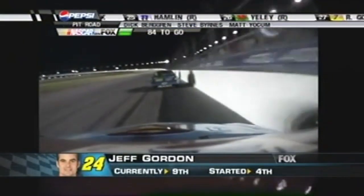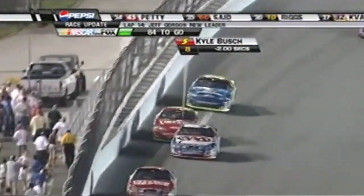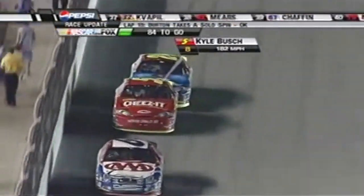Gordon tracking his teammate Kyle Busch. And I believe this is another one of those critical moments in the race for Jeff Gordon and his team. Can they make the car better? A Joe Gibbs Chevrolet in front, Tony Stewart. A Rick Hendrick Chevrolet, Jimmy Johnson in second, as Kyle Busch got into the back of Mark Martin there.